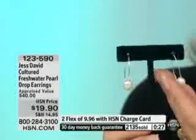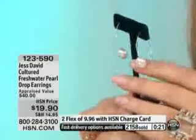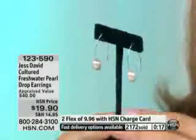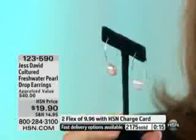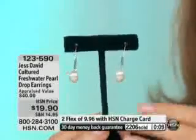And what's cool about them is that, just like Colleen said, it is a classic look. But if you compare this to a pearl that's just on a French wire or a stud, it's got just that little touch of panache, that little bit of style that's going to set you apart from everyone else. And at $19.90, forget it. You can't beat it.